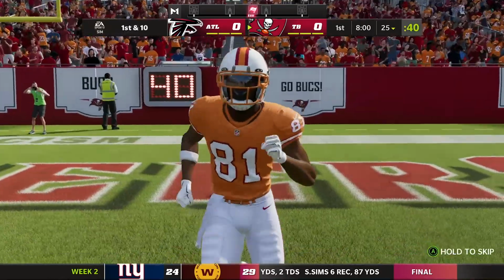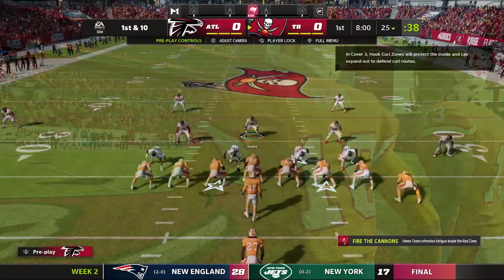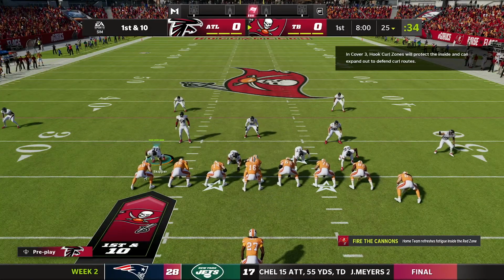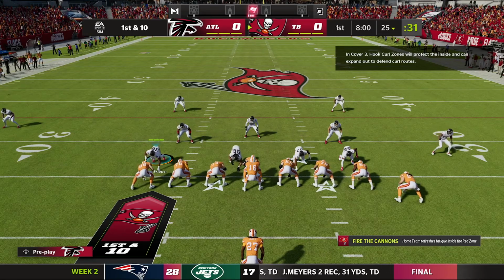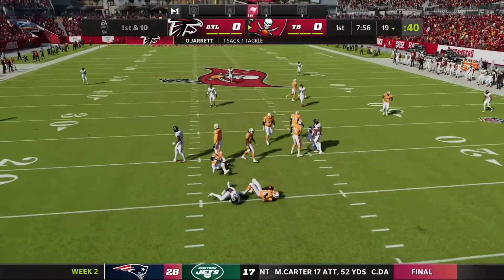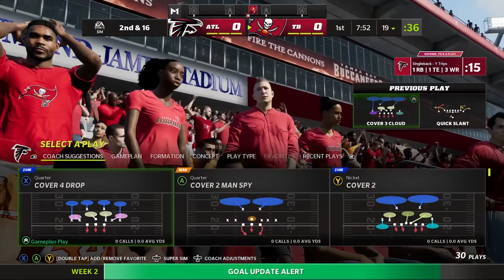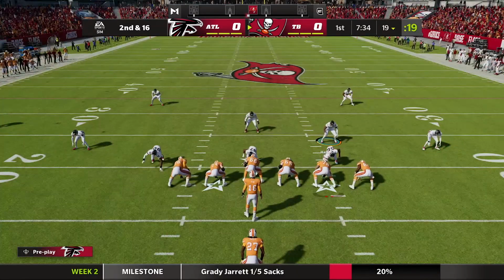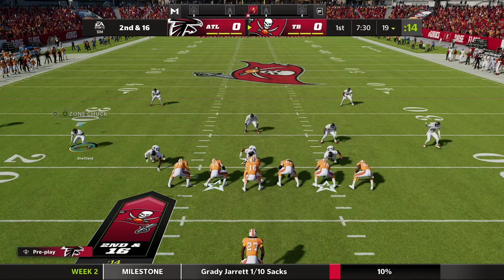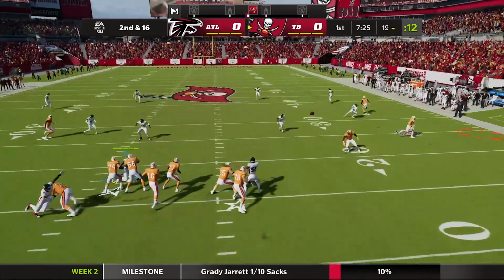And the opening kickoff will not be returned, as that will be a touchback. They'll come out with a three tight end look on the first play of the drive. Here's Ryan to throw. And he can't escape the pressure. Ryan goes down. And that's Grady Jarrett, who forced his way through to register the sack. Work to be done here on 2nd and 16 after the sack.